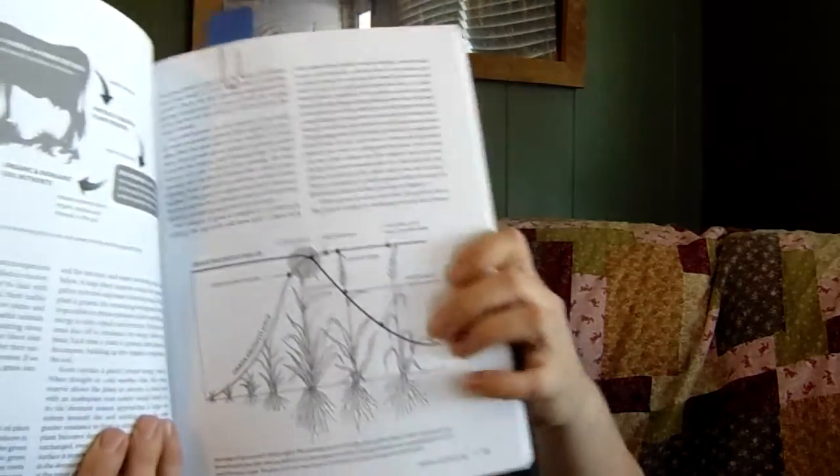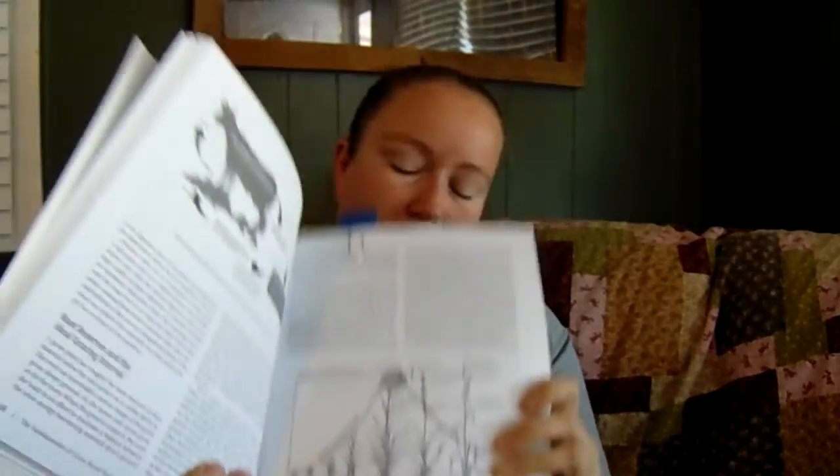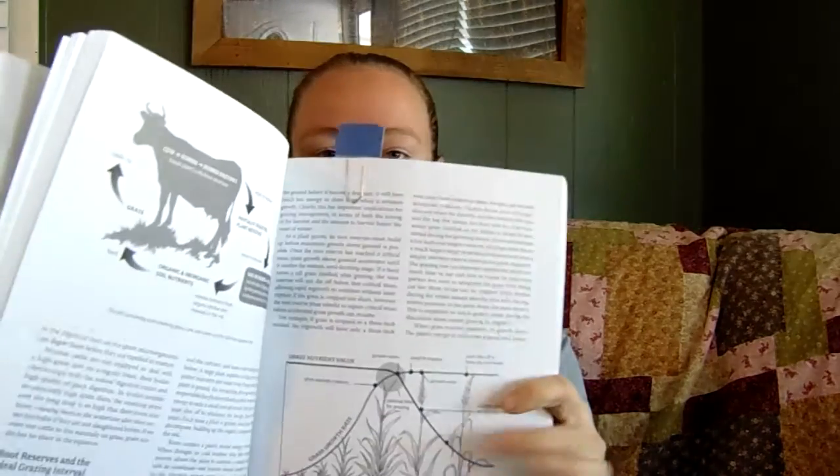But anyway, it's a little bit drier than if you were going to read Joel Salatin's book, but it is still a pretty darn good read. He talks about grass cycles and things like that. So anyway, if you're wanting to do grass-fed beef, these are two books that I highly recommend for that.